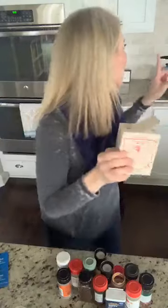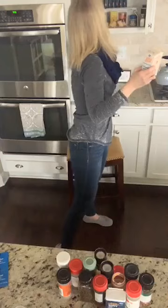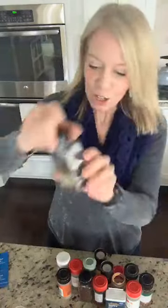I still have this one. I'm gonna take this one. I don't know if I can throw this one away because I still have another one in there, I believe. Maybe I don't. Okay, I'm gonna keep this open one. Yay, okay. I'll show you that in a second. Pretty exciting. Okay, cloves, y'all.